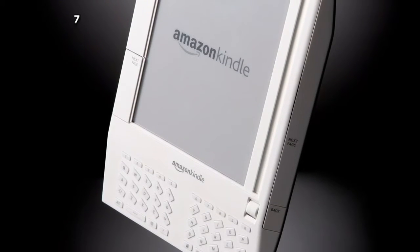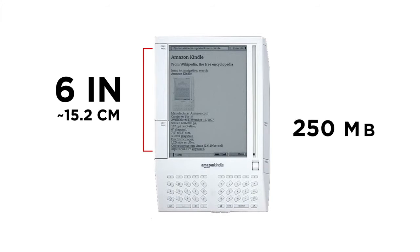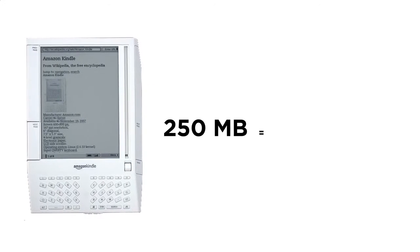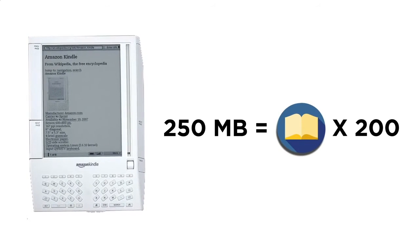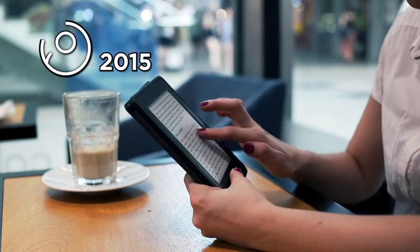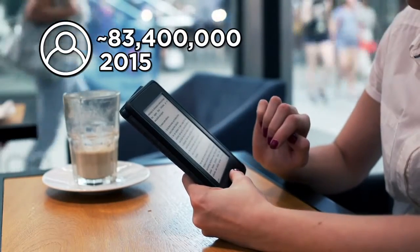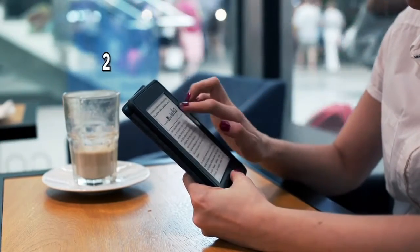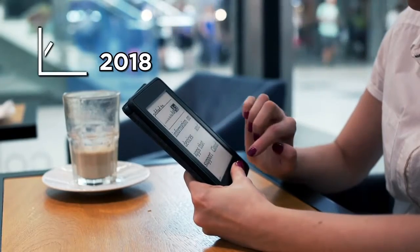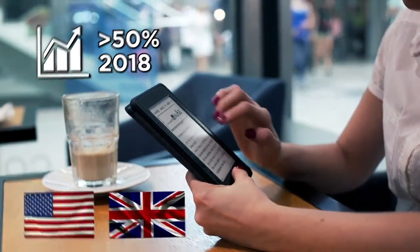This compact reading device incorporated e-ink into its 6-inch display, featured 250 megabytes of internal storage, the equivalent of some 200 titles, and sold out within 5.5 hours. By 2015, eMarketer estimated that there were around 83.4 million e-reader users in the US, and in 2018, ebooks were expected to make over 50% of consumer publishing revenues in the US and UK.